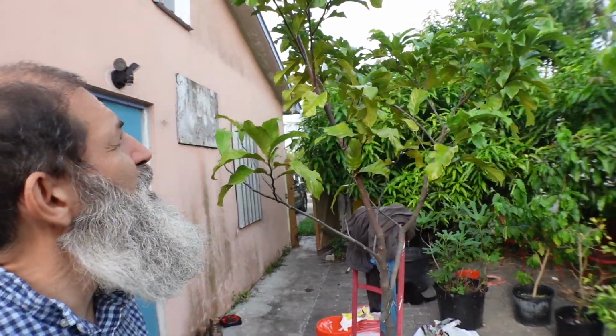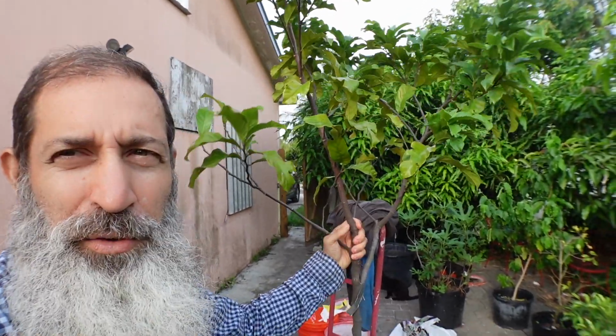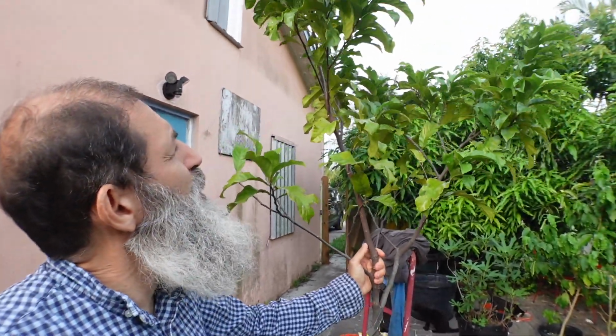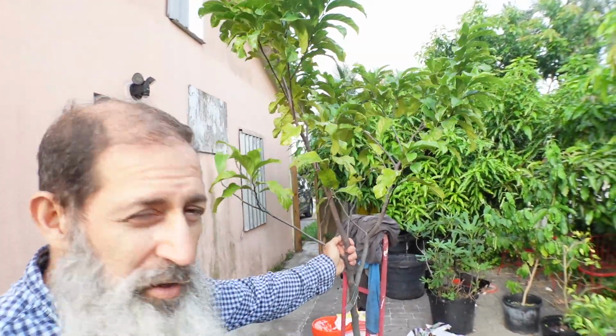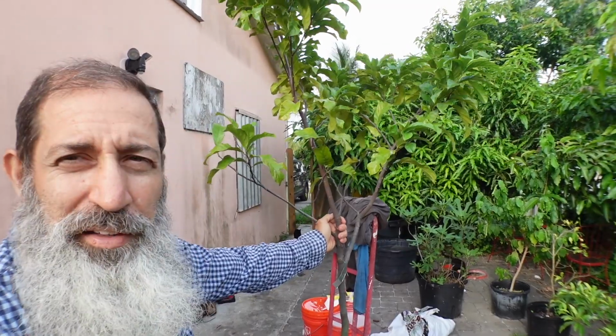But I have this nice looking tree that I think I'm going to sell because I don't have room for it. So if any of you are in South Florida interested in a nice Kwai Muck tree, just contact me. And you can get this thing in the ground.